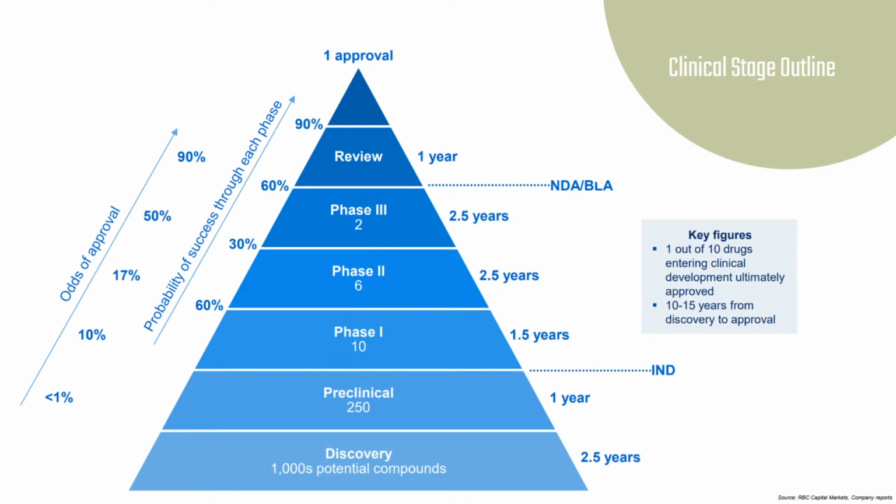And here, this is a nice graphic from RBC Capital, just over the clinical stage outline. You can see it from drug discovery all the way up to phase 1, 2, 3 for review and hopefully for approval. On the right there, they give general timelines for each phase. And on the left, they have their odds of approval and probability of success through each phase. Now, these are their numbers, but they can be a good general guideline. The key may come from being able to create your own probability of success through each phase for each specific drug, which may give you a little bit of an edge in the market. But that's for a later time. This is just a good overview.